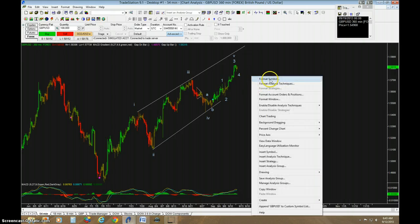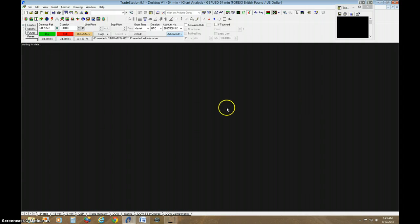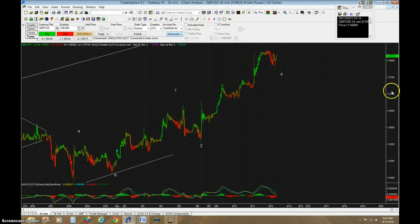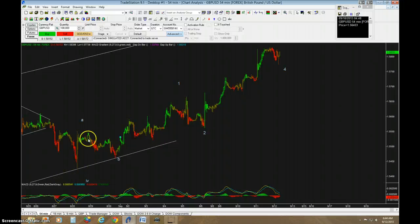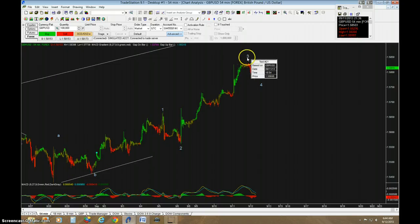So if you want to see a smaller version of that, if you want to see just that fifth wave of C, we're going to go to a 54-minute chart. And here it is. So you've got A, B, 1, 2, then you've got 1, 2, 3, 4, or 4 and 5, 1, 2, 3, 4, and probably 5. 3 is probably here somewhere.